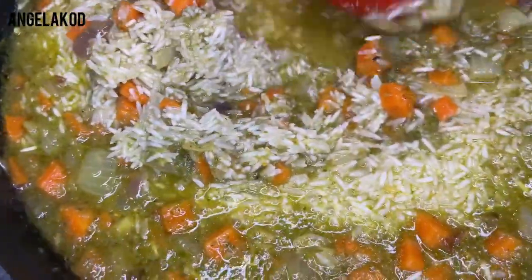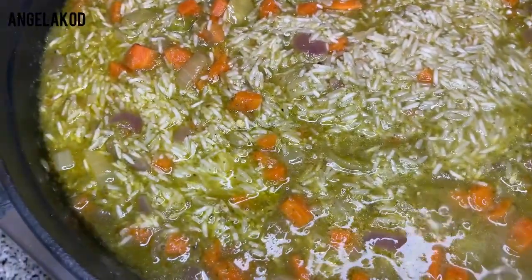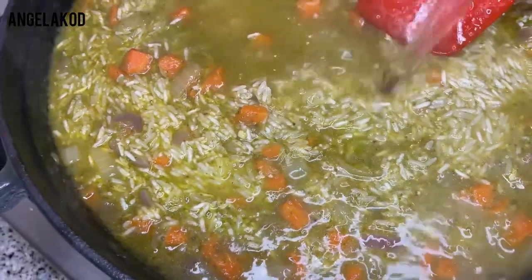Look at these colors here, guys. It looks so delicious and it's also healthy. This flavored rice is a must to try, guys. Let's go ahead and add some water from the kettle. And I'll go ahead and stir it in and taste for salt, guys.